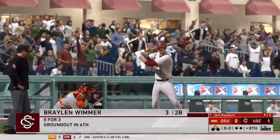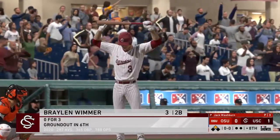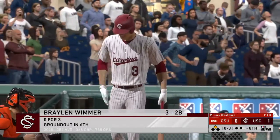It's been a rough go of things at the plate for him so far, but his guys are looking for him to change that right here. Yeah, nothing better than coming through for the boys in a tight game, Matt, especially when you're kind of due to do something productive.